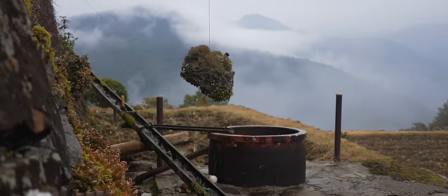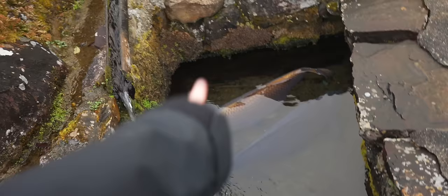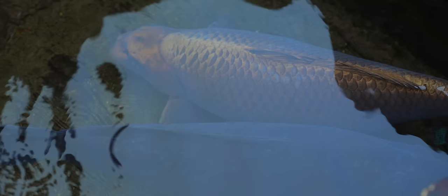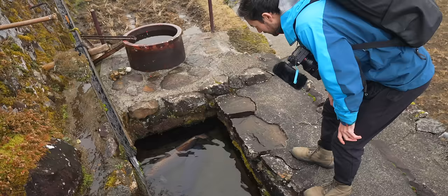Oh my god, that was so unexpected. That is a big ass fish. Two of them. Rick, come look at the fish. Oh my god. What? It's massive. So chunky.